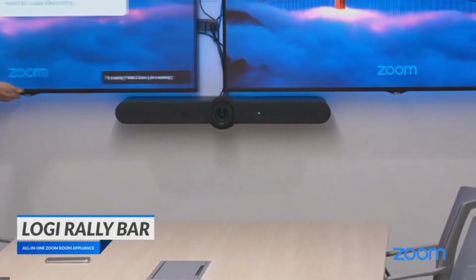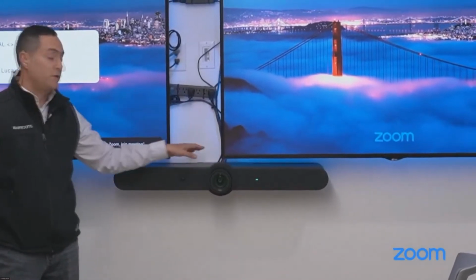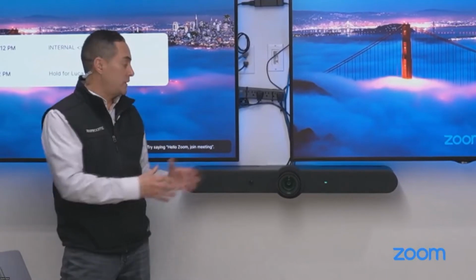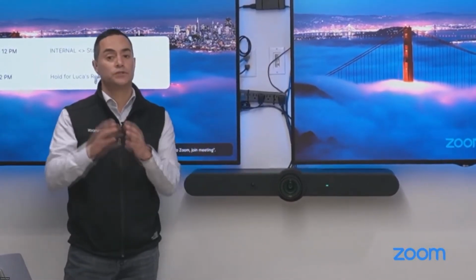So very powerful the way it could pick up this room. Also, how do we install it? So 4 wires is all we need here. 2 HDMI, you have the power, network, and you're off and running. So again, the why here is this right here. Our team here installs this in 2 to 3 hours versus 2 to 3 days.